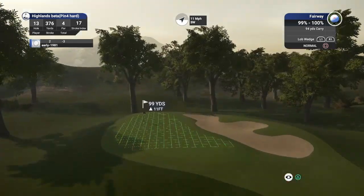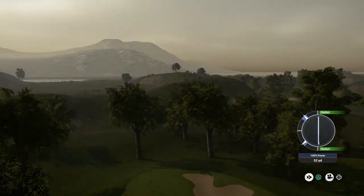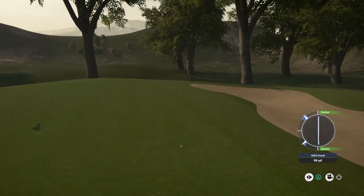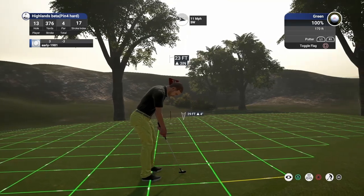Let's see if we can get this one close. Don't want to come up too short. Great execution. Nah, didn't play enough draw. Yardage was going to be half decent because this will bounce out firmly. Yardage was actually really, really good. Just didn't apply enough draw there. And we are going to have another putt from distance. 23 feet, up 3 inches.